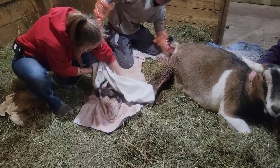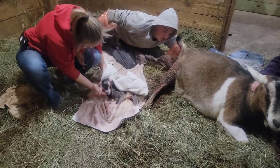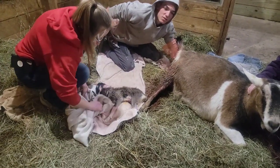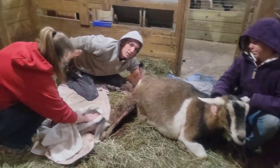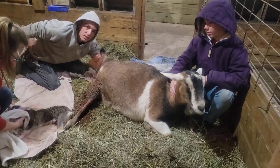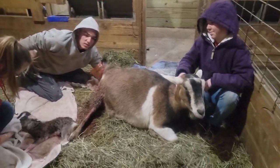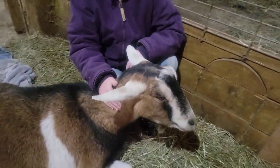That one looks pretty decent, but does it need to get spun? Is it breathing? There we go. So Graydon just said, whoop-de-doo, it feels like there's another one. So she has quads, which, again, doesn't surprise us at all. Good job, Tempest. You got a lot of babies.